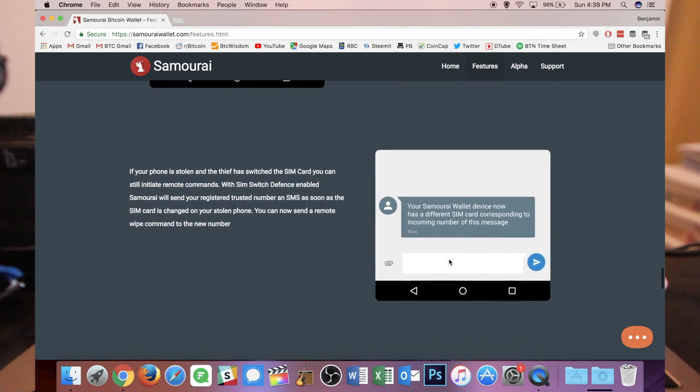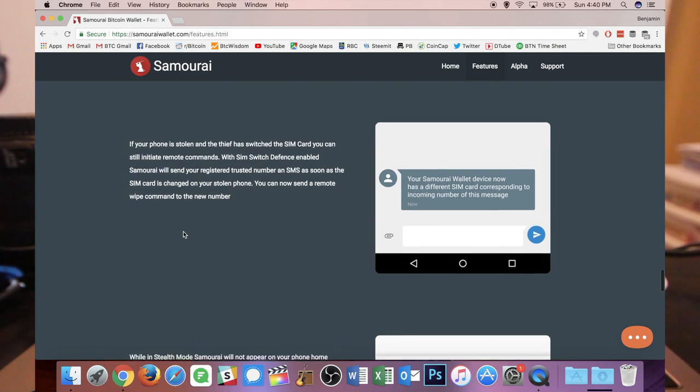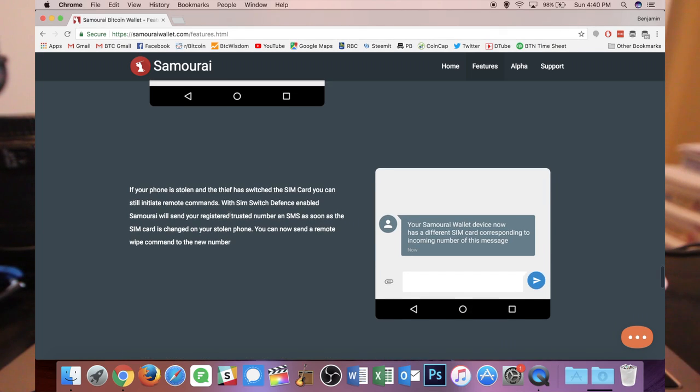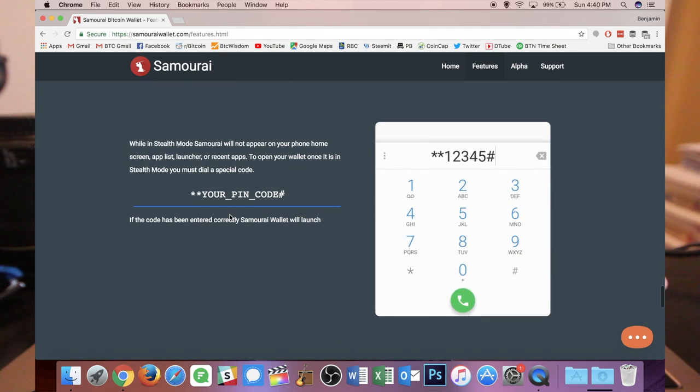This is crazy. This is incredible. Also, furthermore, let's say the thief switches the SIM card, which they often do. You can get a notification sent to you and still be able to wipe your Samourai wallet if the SIM card has been switched in your phone. So you get a text message, to whatever trusted phone you want, letting you know that the SIM in your phone has been switched and your Samourai device now has a new number associated with it. Wow. And you can send a remote wipe command to the new number. These guys are so far beyond when it comes to security. I'm dumbfounded.